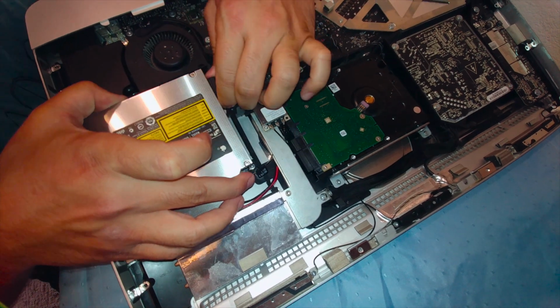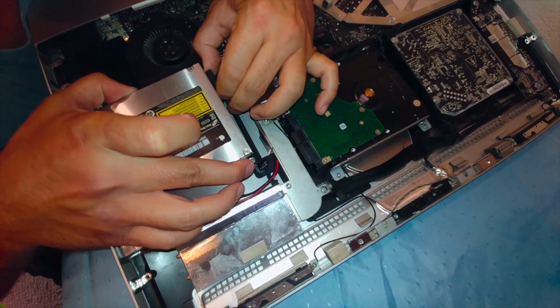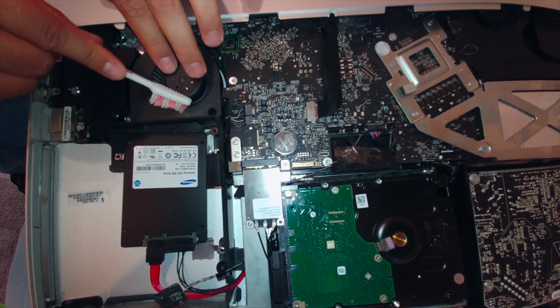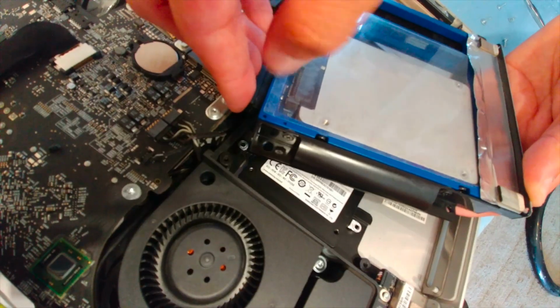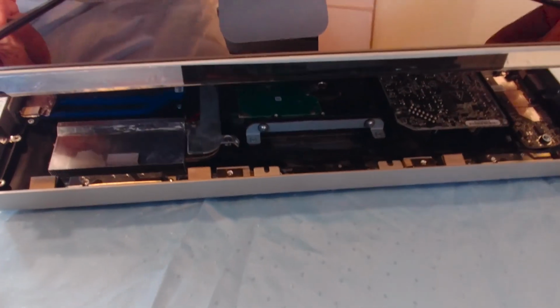So if you're willing to work on your own computer, this is a great machine for starting to learn to work on computers or improve your computer skills as a repair technician. So to close out this video, if you happen to have one of these or you find one for a great deal, this could be a great computer.